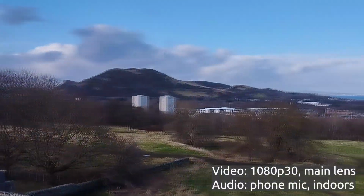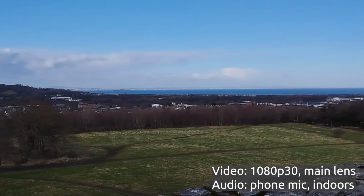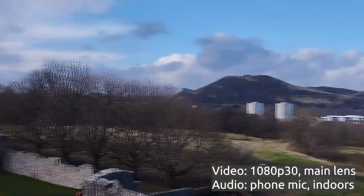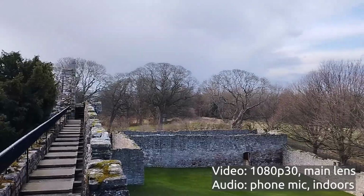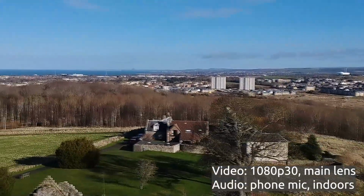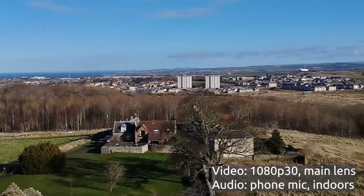You can see me walking around the castle walls, and the shake isn't too bad for the most part. When it comes to the video quality, I will let you be the judge. The image stops at 1080p or Full HD in 30 frames per second, with no option for 60 frames per second or 4K. However, you have to remember that this is a budget device. Let's see the other shot when I was at the top of the castle with some nicer views as well. I'll leave it to you to decide what you think about the image quality here.